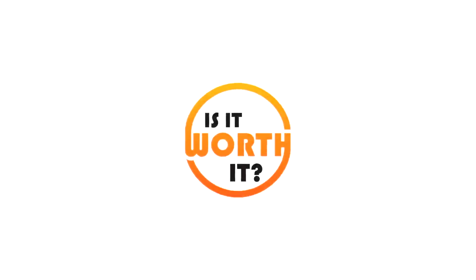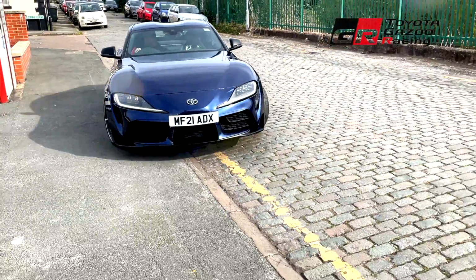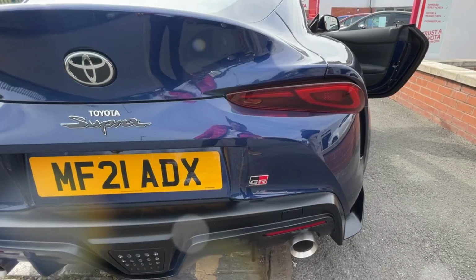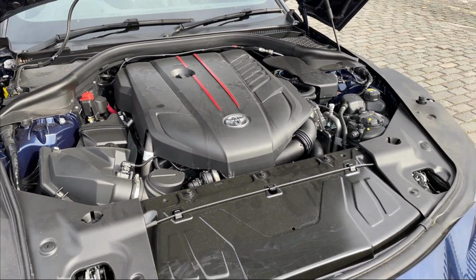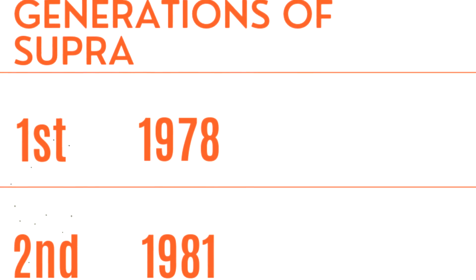Yeah, very. So it's time to talk about the GR Supra. This is Toyota's first GR car in the GR lineup. Remember, Gazoo Racing is Toyota's racing arm. It's not a true homologation car, but it still shares the same GR badge, which we will continue to see in sporty trims in Toyota's future models.